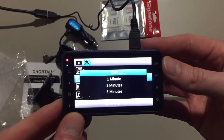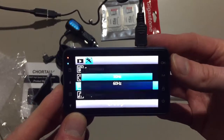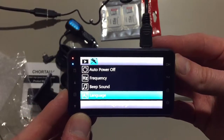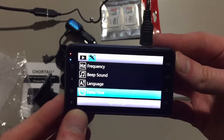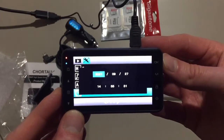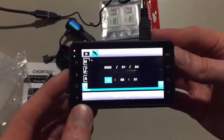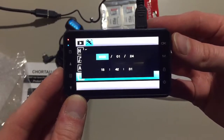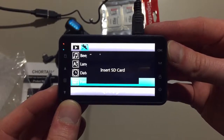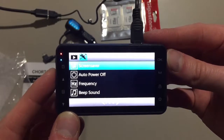Auto power off, not sure. Frequency, let's give it a 50 Hertz. Beep sound, let's keep the beep sound on. Language, it's English. Date, time, so today is, it's completely wrong date here. Okay, so we'll accept that. Format, this is to format the SD card, and we'll do it now.